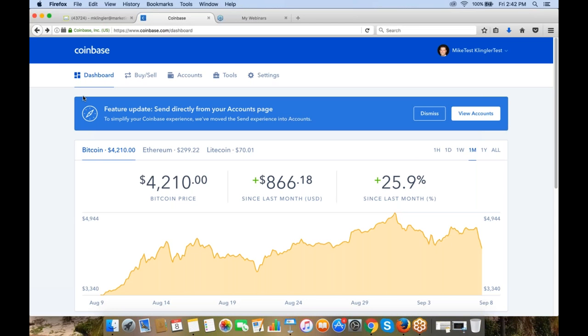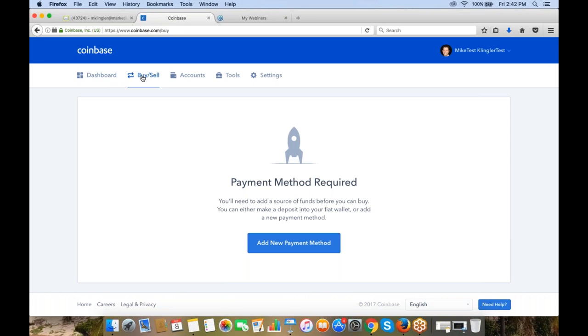Go to Buy Sell, which is right here. Look at my mouse. Click on the Buy Sell. And it's going to say Payment Method Required. You'll need to add a source of funds before you can buy. You can either make a deposit into your fiat wallet or add a new payment method. So we'll just click Add a New Payment Method.